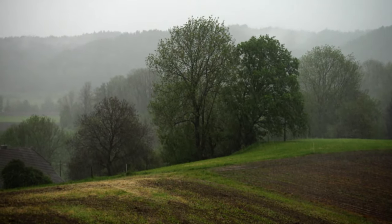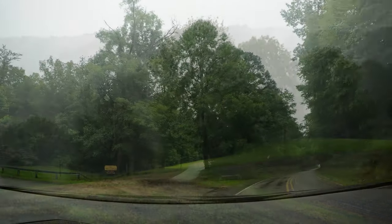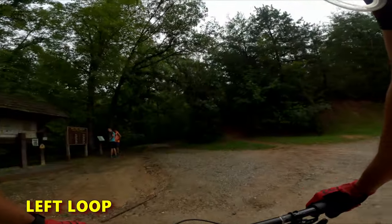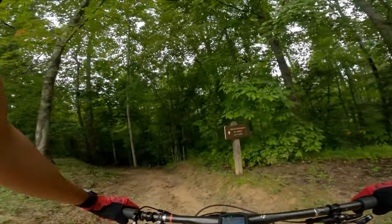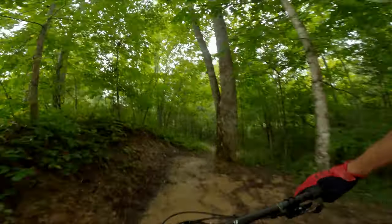It rained a lot on the area the day before, so we expected wet trails. As we drove there, that was pretty much confirmed. We started with left loop, and despite the rain, the trails were flowy and fast. Although they were very wet, especially on lower parts, it got better as we climbed up.